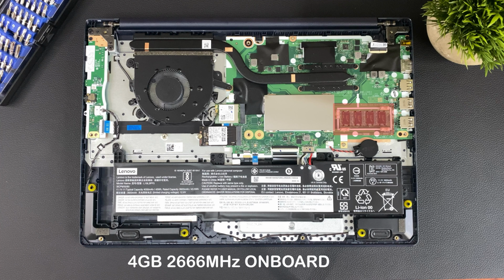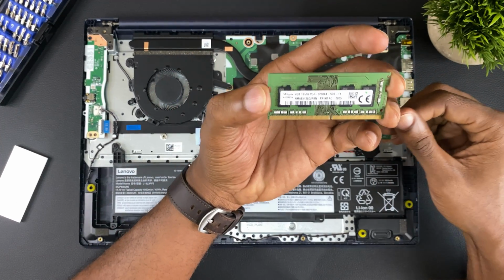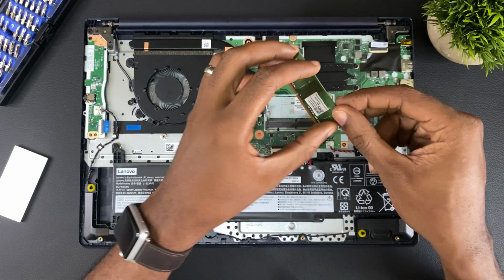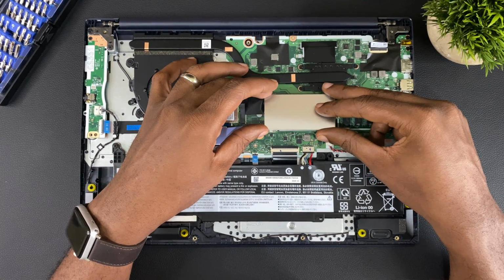For the memory configuration, there is 4GB of 2666 MHz DDR4 RAM soldered on the board, and a memory slot with a 4GB 3200 MHz stick installed. This gives us dual channel memory running at the lower 2666 MHz. It would have been nice if Lenovo had at least used 3200 MHz for the onboard memory. That would have given us 3200 MHz and a little more performance.